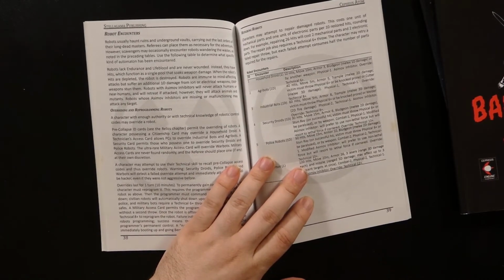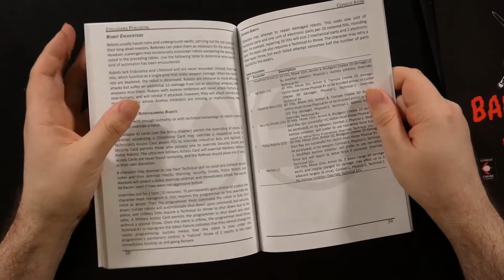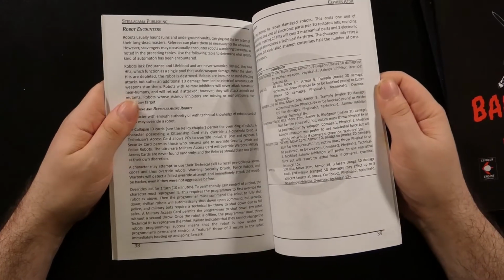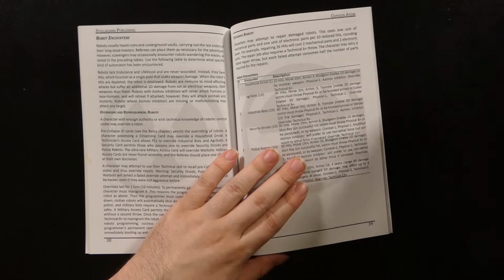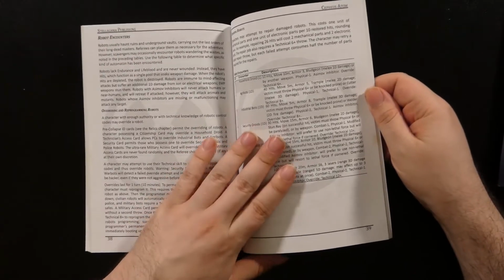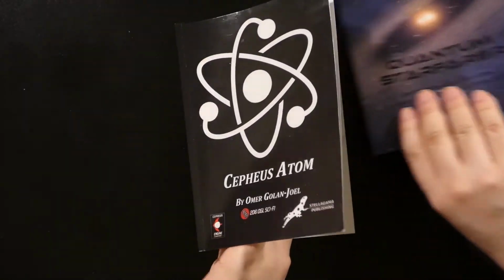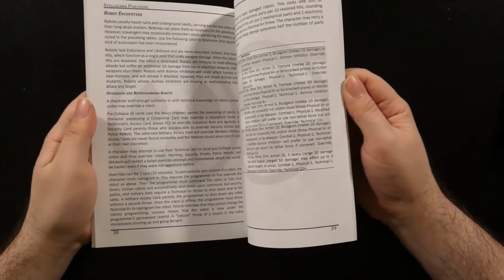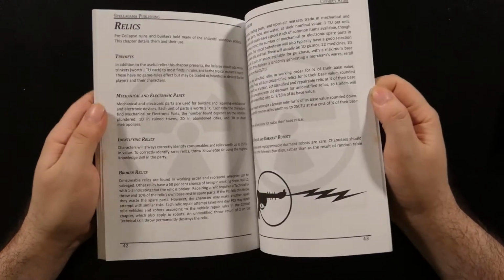I guess post-apocalyptic is a sci-fi kind of thing, but this is going to assume a near future rather than a distant future. I'm actually impressed with the robot rules that are in here, and they're not, I believe, in Quantum Starfarer, because it gives you more options that way. And again, if you're playing Quantum Starfarer, you may want to pick up Cepheus Atom as well, just to see if you can use stripped down robot rules in there. It's neat enough in that particular thing.